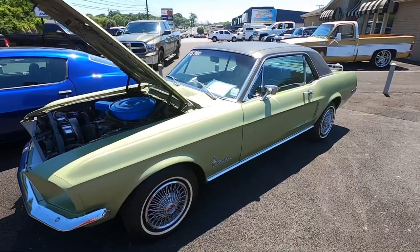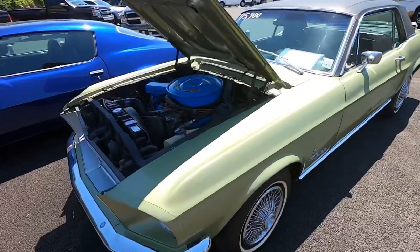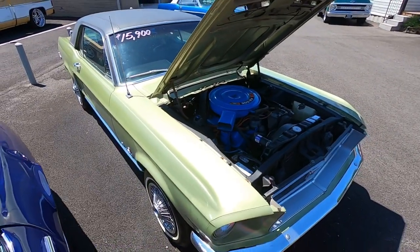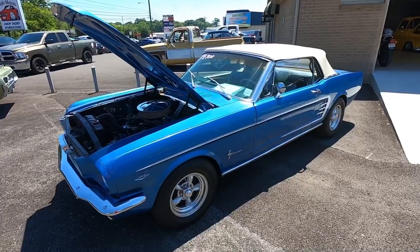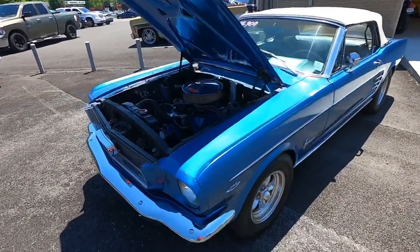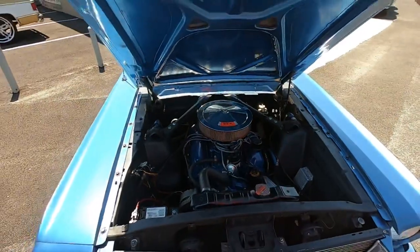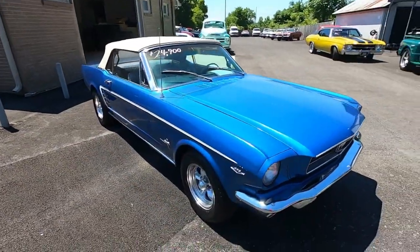Coming up over here, got the Mustang 1968 model. 302 under the hood. And we've got it priced $15.9. Of course, the 66 model Mustang convertible. Well, the 289 under the hood. And we've got it priced $24.9.